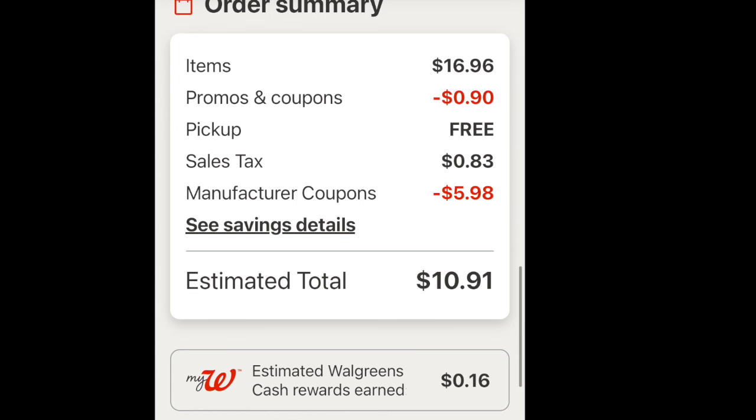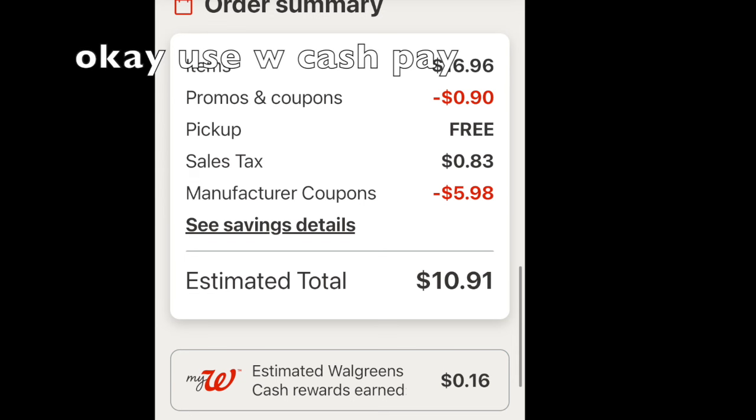So the overall total is $16.96. WAG10 taking off a big 90 cents. Free curbside pickup and 83 cents in tax. $5.98 in digital coupons melting off. If you have $10 in Walgreens cash, use it and pay the 91 cents. And then get a receipt, photograph it to Ibotta for $5 back for that Arm & Hammer. And that's called a really smart deal. So I would definitely make that one happen.